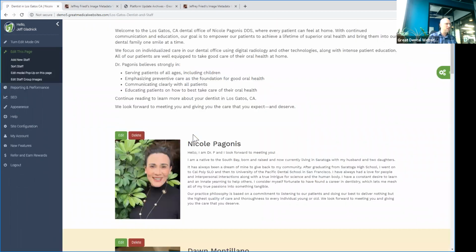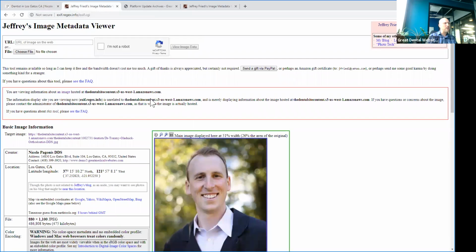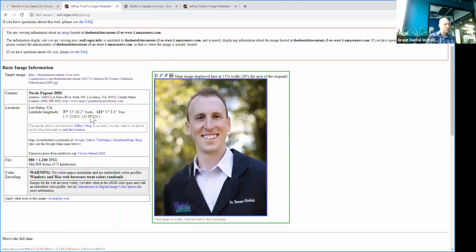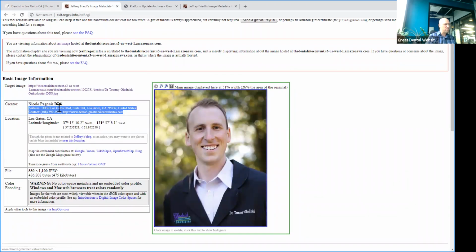That would be a little weird, but that's okay. If you run any of these images through an EXIF viewer, which Google does use to determine local image search, you get all sorts of interesting data. This is Dr. Pagonis's office, their website, their URL, at least the fake ones, generated phone number, latitude, longitude. All these things factor in a minor way to local search. And we just embed these things in the images by default. Every single image uploaded through the software platform works this way.